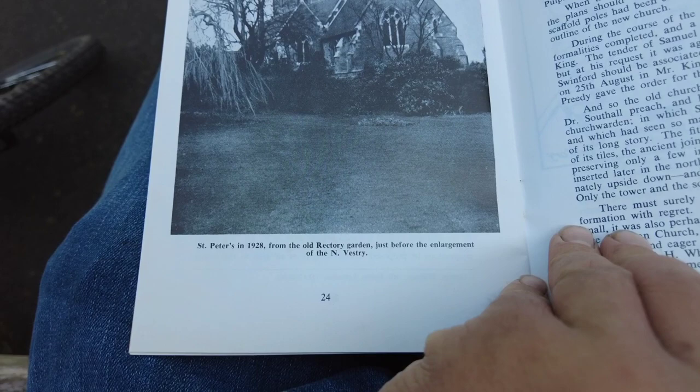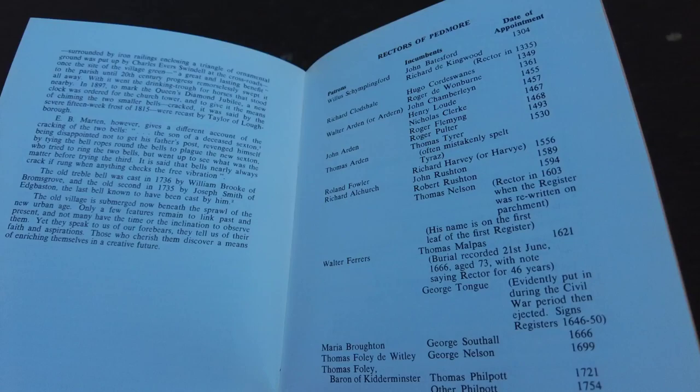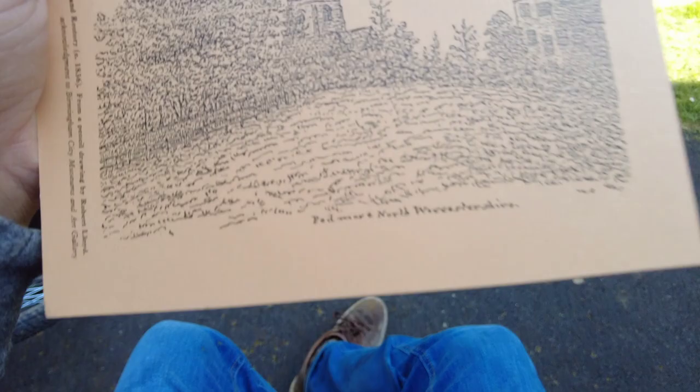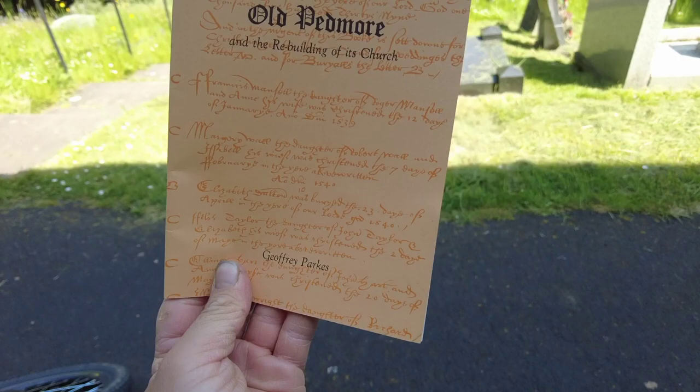St Peter's Church in 1928 from the old rectory garden. Wow, some really cool old photos here, some that I've not even seen on the internet. It tells you about the rectors of Pedmore, just right here. Wow, it dates to 1304, that's how old this church is. And then another one, Pedmore, North Worcestershire, another old sketch right there. Really cool to see that book, Old Pedmore and the Rebuilding of His Church.